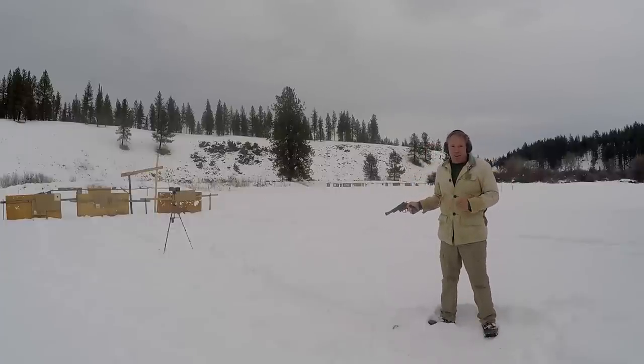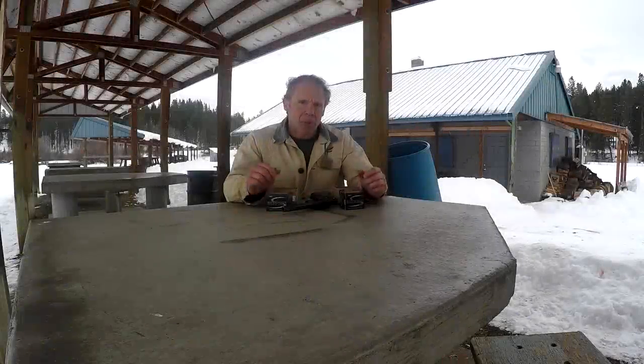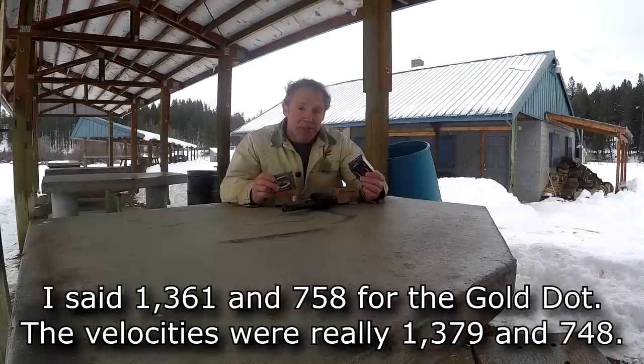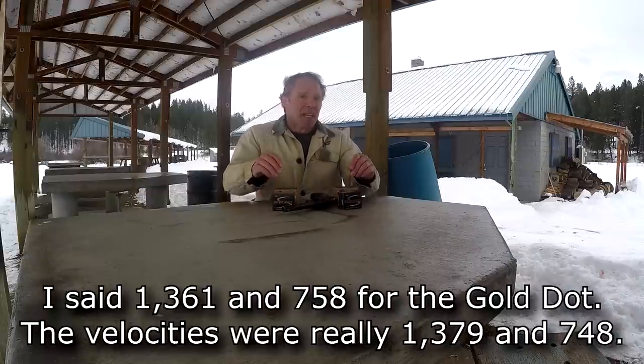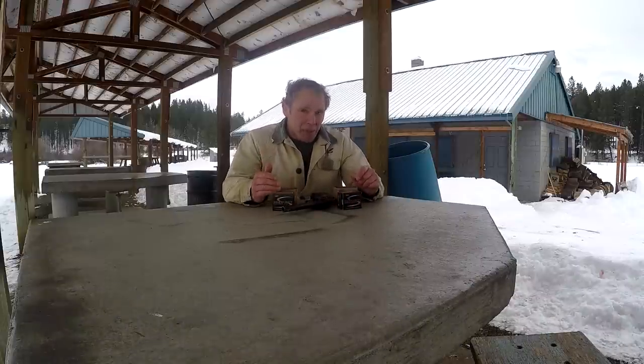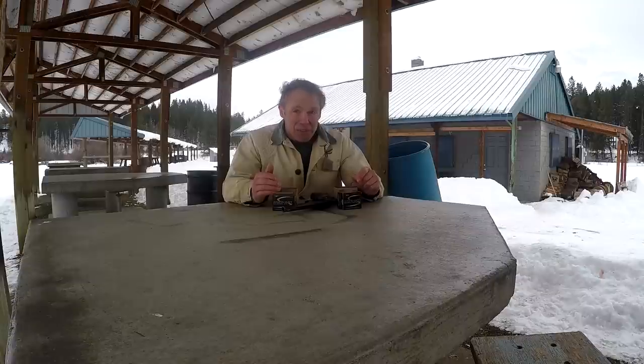Now let's go crunch the numbers. Well, I crunched the numbers, and with the Gold Dot ammunition for 44 Magnum, I got a mean velocity of 1,361. 44 Special, 758. Now, this is a 210 versus a 200 grain projectile, so even with a bullet that's slightly heavier, we're still getting over 600 feet per second more velocity.